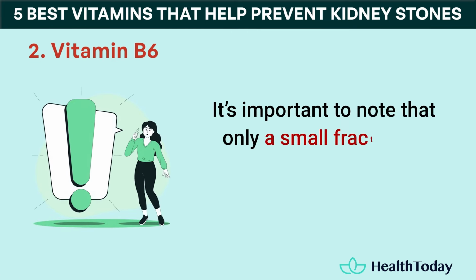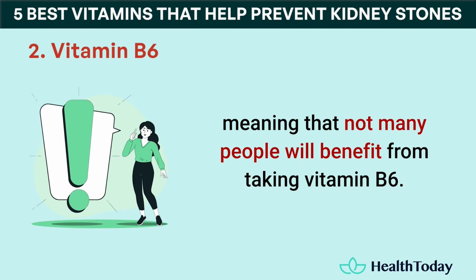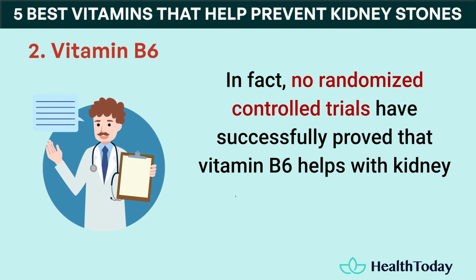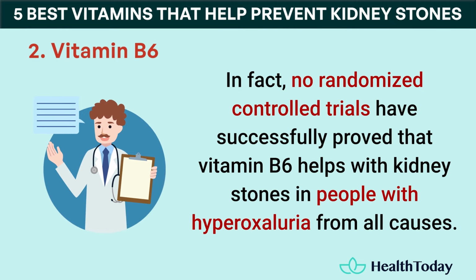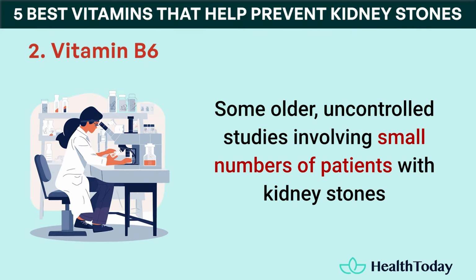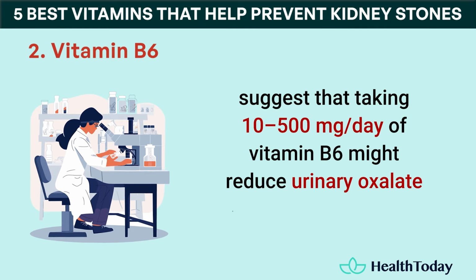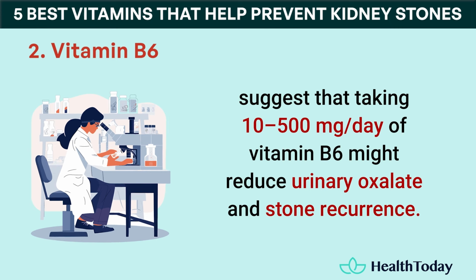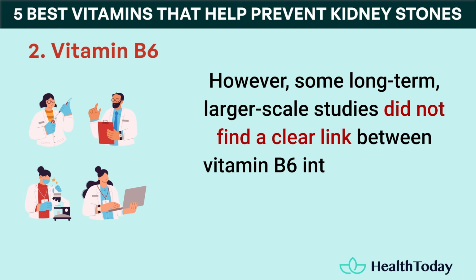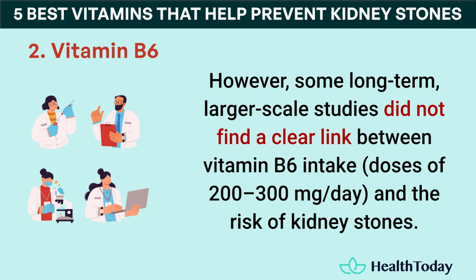It's important to note that only a small fraction of people with kidney stones have PH1, meaning that not many people will benefit from taking vitamin B6. In fact, no randomized controlled trials have successfully proved that vitamin B6 helps with kidney stones in people with hyperoxaluria from all causes. Some older, uncontrolled studies involving small numbers of patients with kidney stones suggest that taking 10 to 500 mg per day of vitamin B6 might reduce urinary oxalate and stone recurrence. However, some long-term, larger-scale studies did not find a clear link between vitamin B6 intake at doses of 200 to 300 mg per day and the risk of kidney stones.